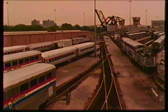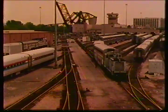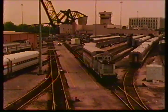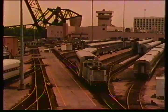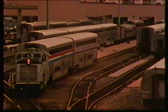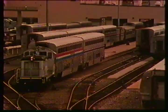We traveled from New York to Chicago on the Broadway Limited. After seeing Chicago, we'll be boarding the California Zephyr as we travel west to Salt Lake. These are the 14th Street yards. On the near-south side of Chicago, Amtrak manages the largest passenger train yards of America.